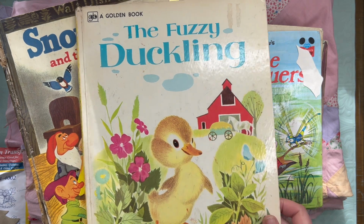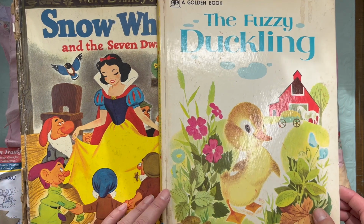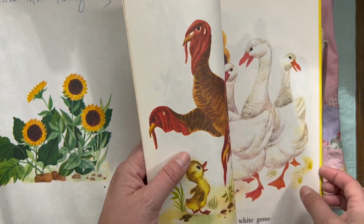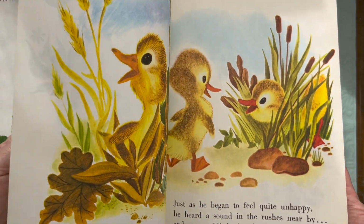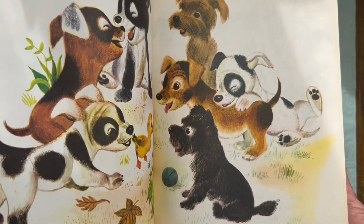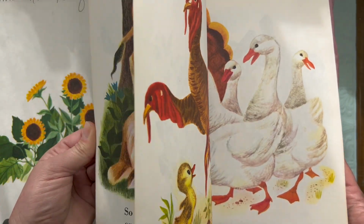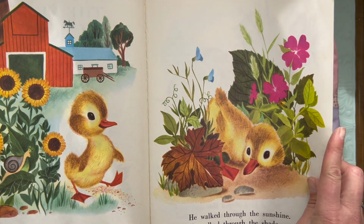Then I got these two giant golden books. They're in pretty rough shape. Fuzzy Duckling. Inside's pretty good. Just love these little illustrations. Look at the puppies. Mammies. Geese, ducks. Oh, I'm such a sap for farm animal things.